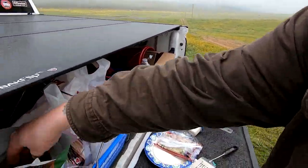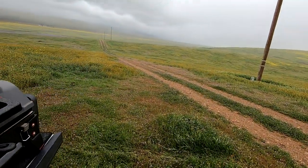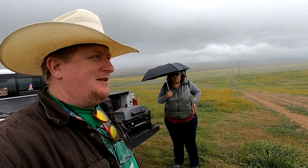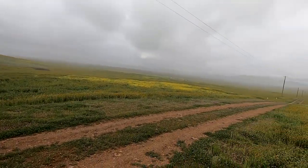Okay, it's raining. I'm gonna get my umbrella. So not the most desirable day to be out here. I checked the forecast. This stuff was supposed to be blowing out by 10 or 11, and we got drizzle out here. But as you can see, we picked a pretty remote place.